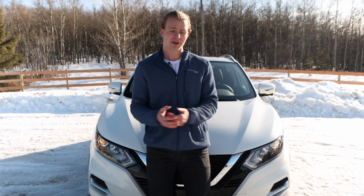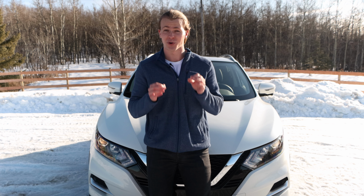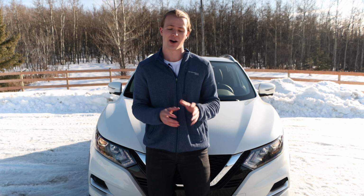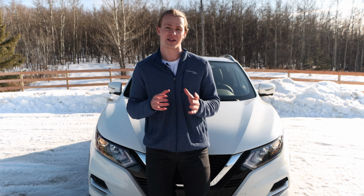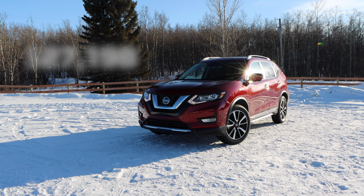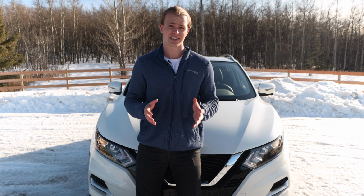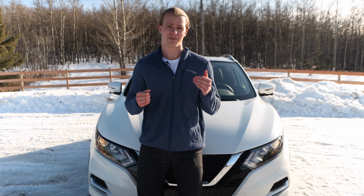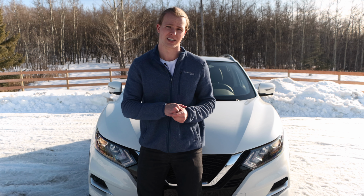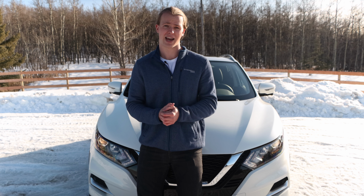And when I say cheaper, you may be thinking, okay, it's probably 10 or 15% cheaper. No, it's a quarter cheaper, 25%. And now, it may change depending on where you live, but here in Canada, the base price of the Qashqai is $21,500, while the base price of the Rogue is $27,000, leaving you around $6,000 left over. And I did the math. That will get you around 100 full tanks of gas for the 2020 Nissan Qashqai, and that is enough to last you for 2 full years if you use 1 tank per week.